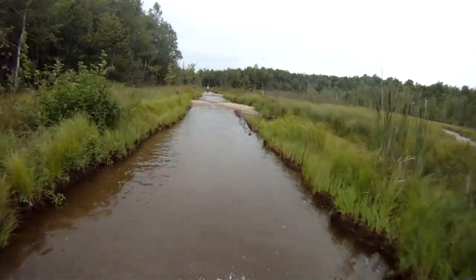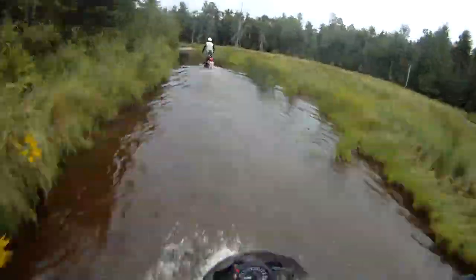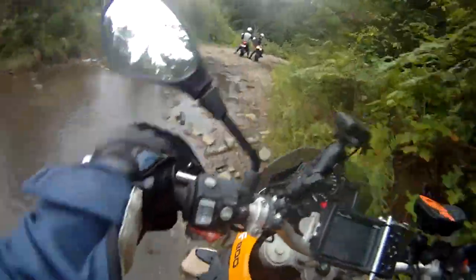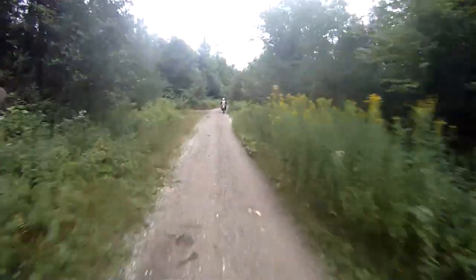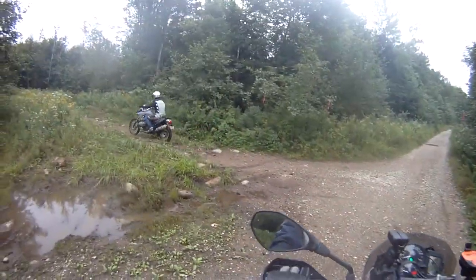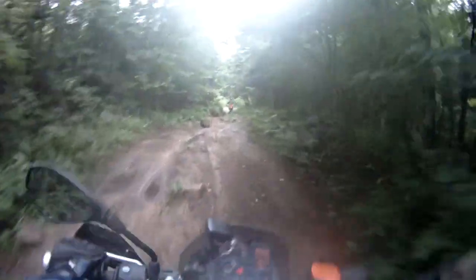Then we decided not to jerk around on the other water crossings. We just try to do them all in one shot without stopping. Of course, I didn't want to get my bike wet, so I skirted this puddle to the right. And despite having been down this path many times before, we noticed this little offshoot to the left here. This actually turned out to be a pretty nice trail.